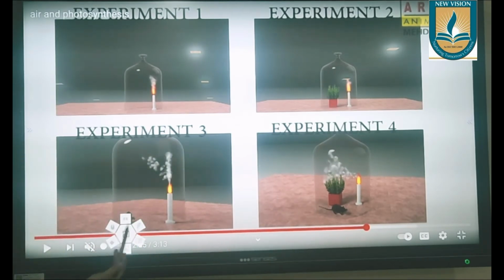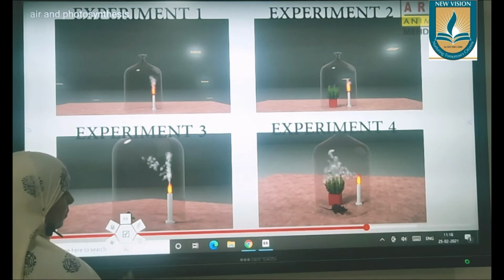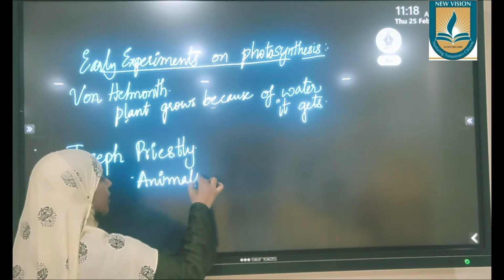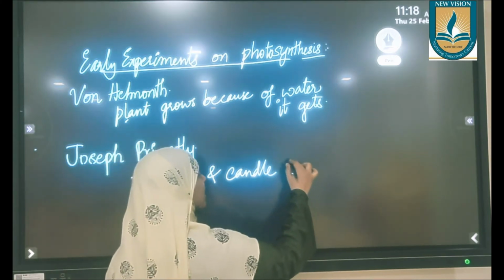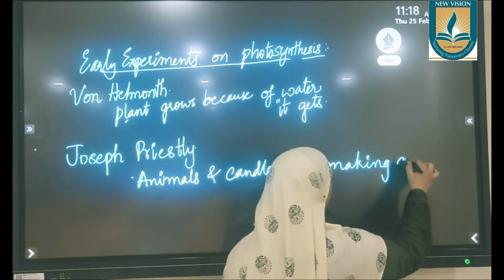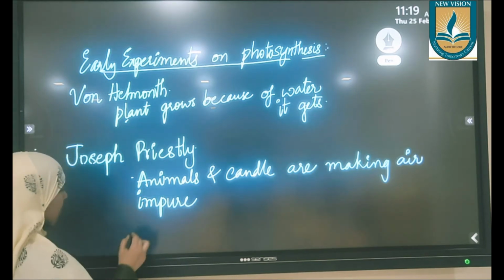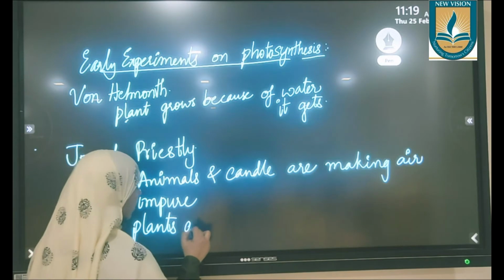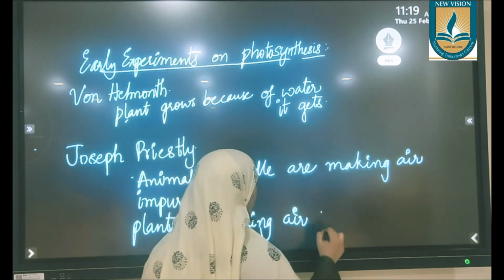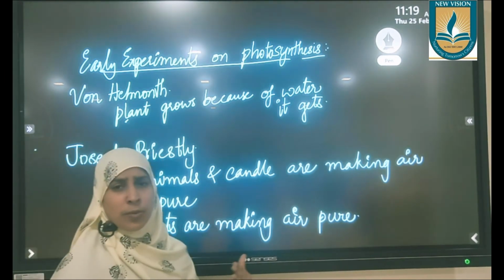So these are the experiments conducted by Joseph Priestley. What was the conclusion that he made? Joseph Priestley concluded that animals and candles are making air impure, while plants are making air pure. That was the conclusion made by Joseph Priestley. He did not say this is oxygen, this is carbon dioxide, nothing like that.